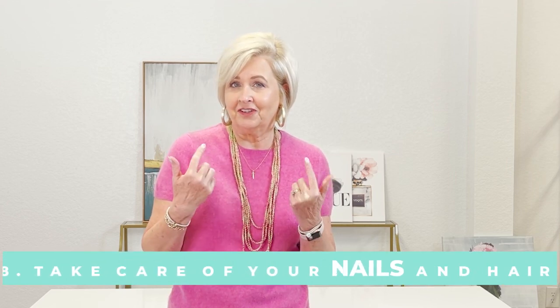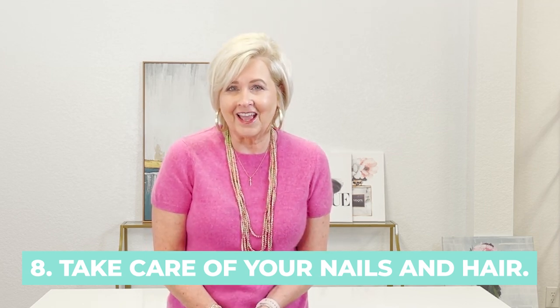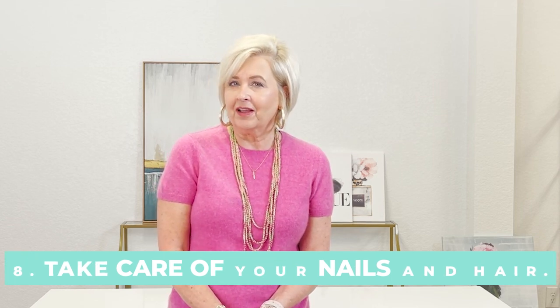Number 8, use your nails and hair. So while we're talking about putting effort into your look, let's talk about nails and hair. Once again, you don't have to wear brightly colored nails. Clear polish works just as well. However, make sure that your nails are filed, cuticles trimmed, and a coat of polish that says, "I care about my appearance." And the same goes for your hair. When your hair is styled and groomed, you look more put together. I hate it when my roots start to show because that doesn't look put together. So I schedule a hair appointment every 5 weeks to keep that from happening. And I have one today, after this.